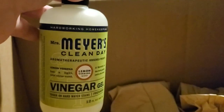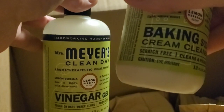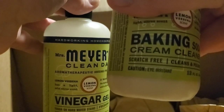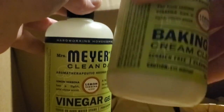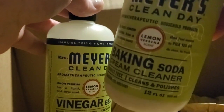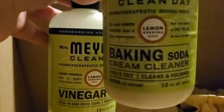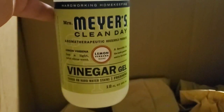It's almost like a lotion, it looks like. You just squeeze it on the spot that you need to clean, let it sit for about 5 minutes, and literally wipe it clean. This is like my third time ordering this. This is a lifesaver. I love it. So if you do order, y'all be sure to pick this up because it is so, so good.